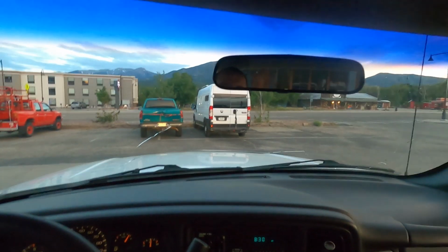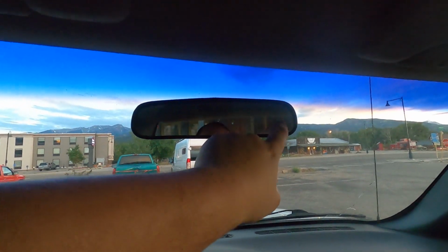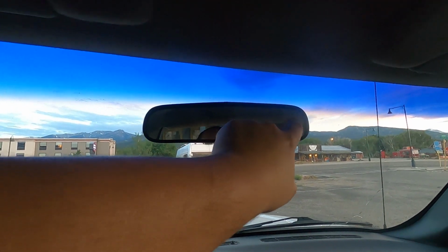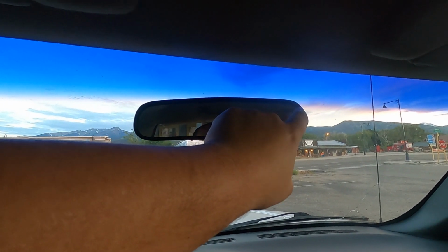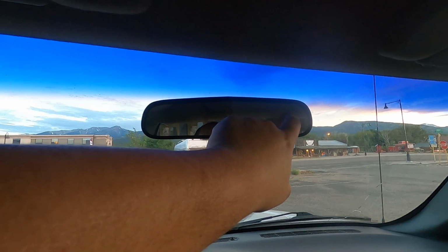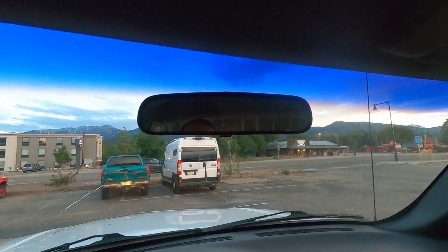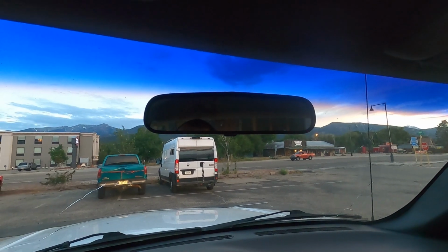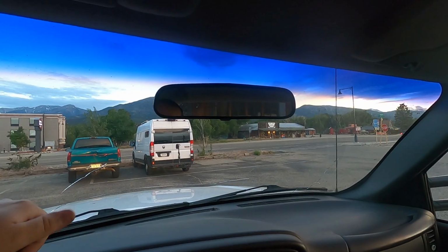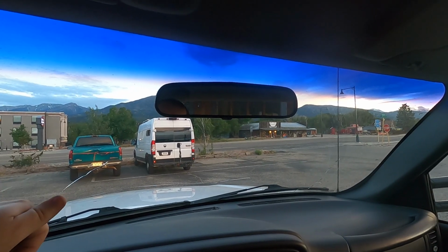The Duramax has a little area on the rearview mirror here that gives you your compass reading, north, northeast, such as that, and it has your outside temperature. This truck does not have that, but it's really not an issue to me. So with that, I think we're done in the interior. Let's go to the engine bay.